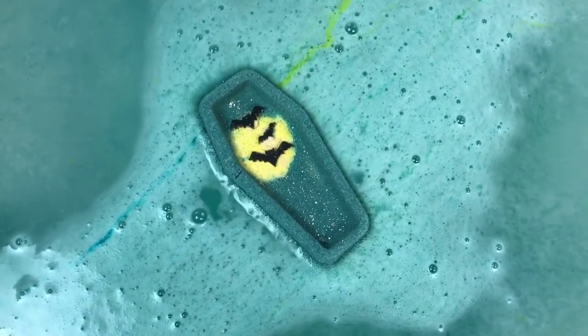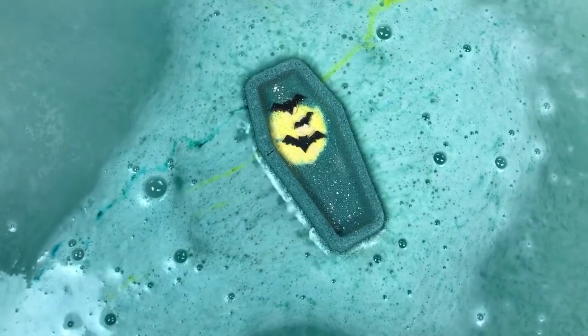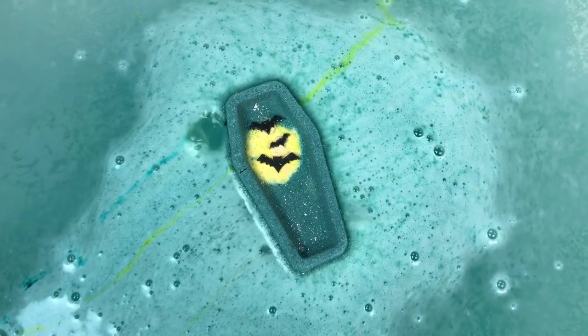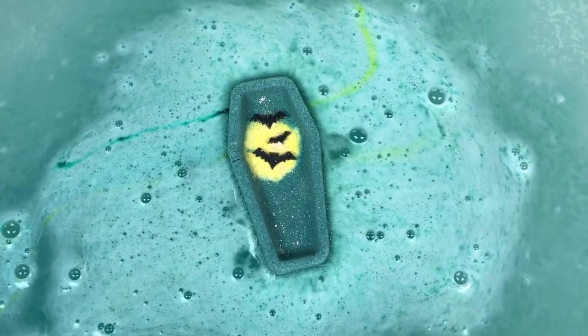I wasn't expecting the little neon yellow. Whew. I'm just always so glad to get those in the water. They make me nervous. Okay, so this is already smelling really, really good.